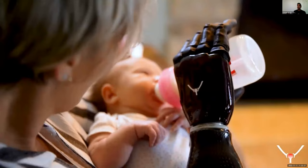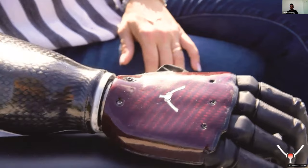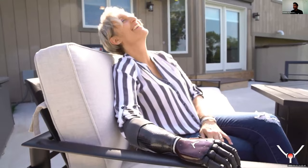And it's just made a huge difference in the quality of life for our patients, right? I mean, they're able to function with one hand and do all of these tasks, but by using a bionic hand, it makes their lives a lot easier and makes it much more convenient.